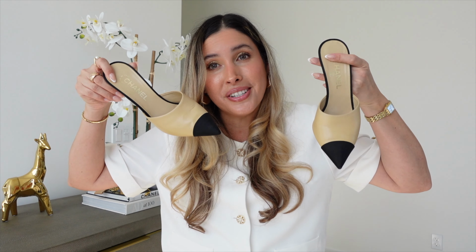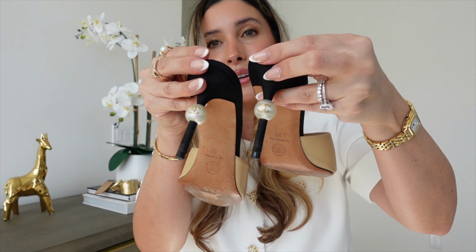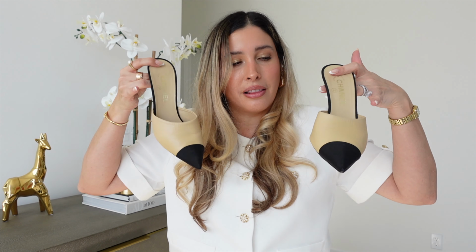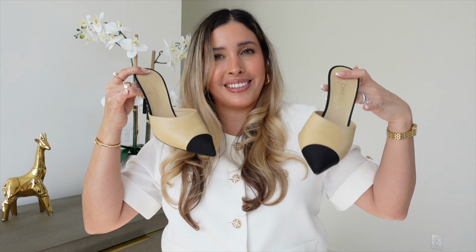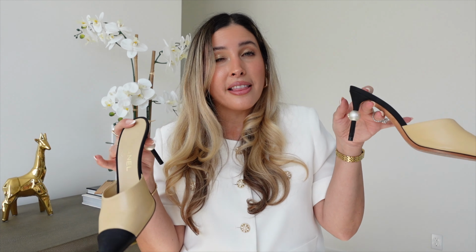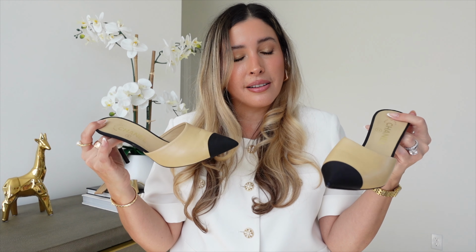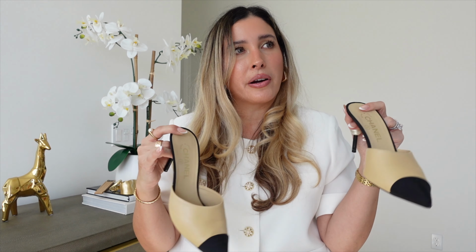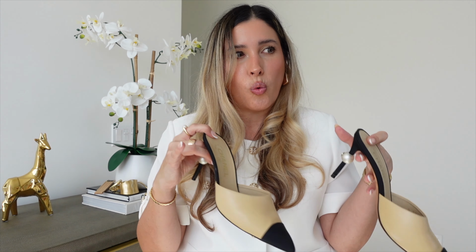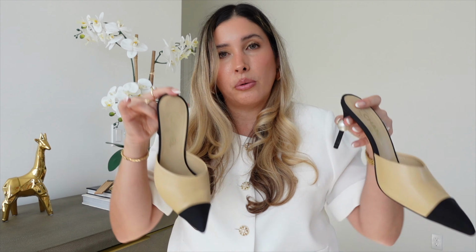They are these gorgeous pair of mules, and they do have the pearl on the back with the CC. They are in pristine condition, and I love the beige, the black, the style. They are so sexy. They are super stylish. The heel is not too high either, so they are fairly comfortable for being heels. Now I remember this same pair came in black on black and also white with black, so I'm thinking perhaps to get not the black on black, but yes, the white and black. I would love to get those too.